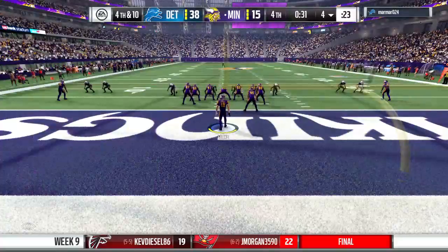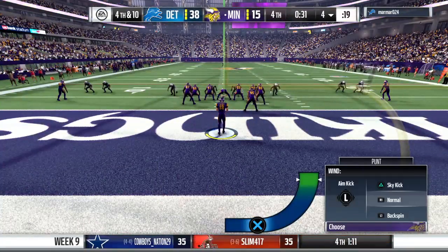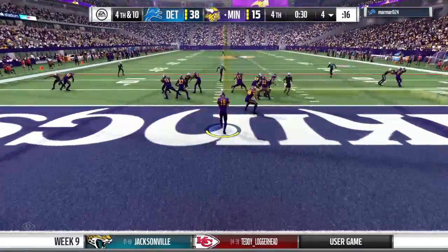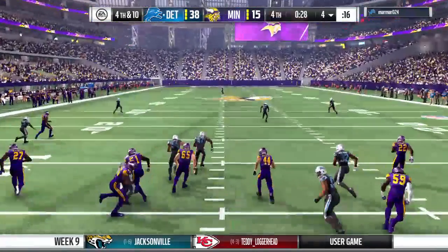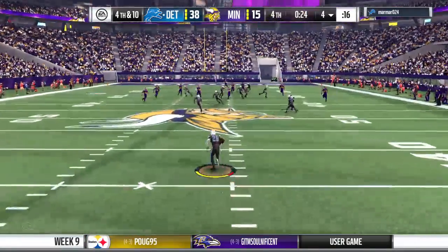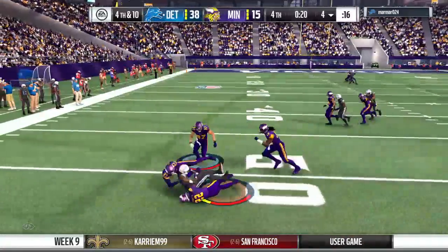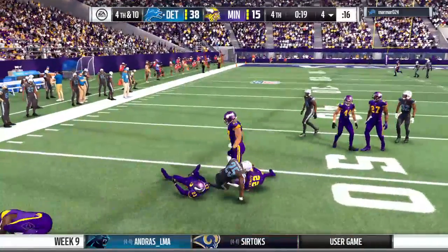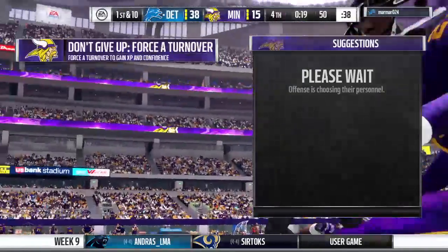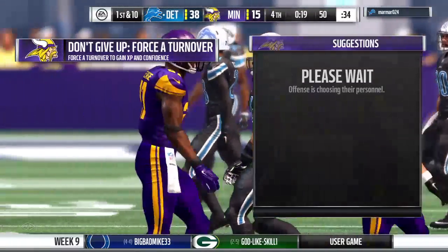Here's Jeff Locke now. He's been terrific so far. So a short drop, but he's able to get it out, and this is a good kick. And it's fielded at the 34. A nice job on the return there, 16 yards. And possession will change here with very little time remaining in this contest.